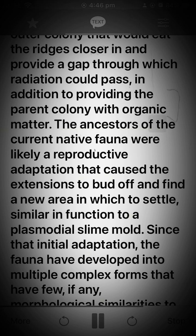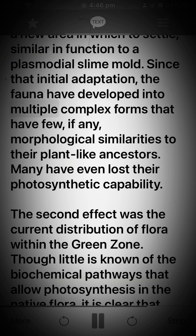The ancestors of the current native fauna were likely a reproductive adaptation that caused the extensions to bud off and find a new area in which to settle, similar in function to a plasmodial slime mold. Since that initial adaptation, the fauna have developed into multiple complex forms that have few, if any, morphological similarities to their plant-like ancestors. Many have even lost their photosynthetic capability.